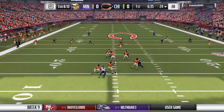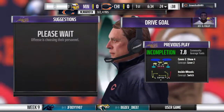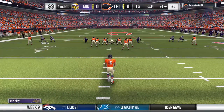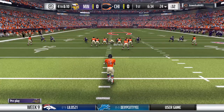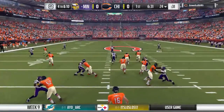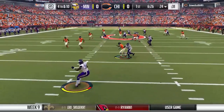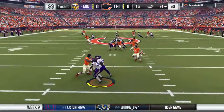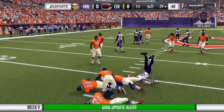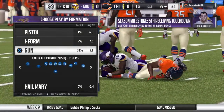Mariota from the gun on third down. And he dropped it. Now it was tipped. Altered the ball a little bit, but he dropped it. And now fourth down. Now the Bears' 6th-round pick in 2014, Pat O'Donnell on to punt. This is taken at the 18. Give him 11 yards that time on the return. And it'll be Viking football here as they take possession.